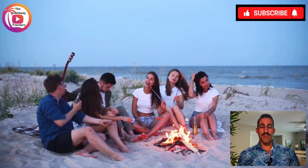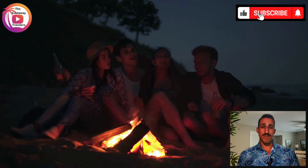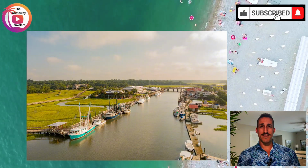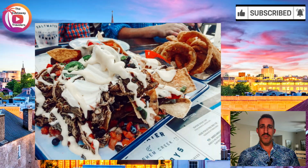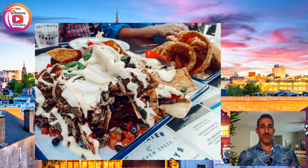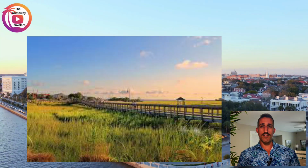Next is going to be the beautiful Shem Creek. This is an awesome waterfront area that's perfect for walking, spotting dolphins, watching paddleboarders, and also going to different restaurants. So the boardwalk right over there is 100% for free and gives you access to an unbeatable marshland view.